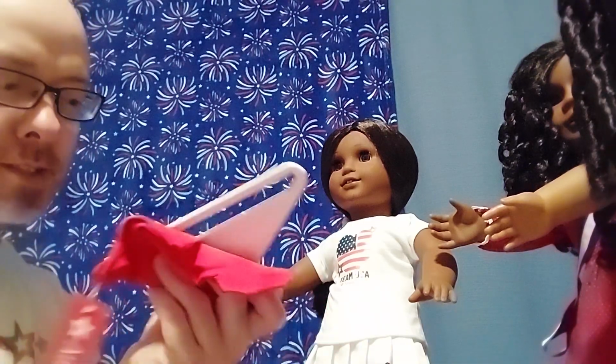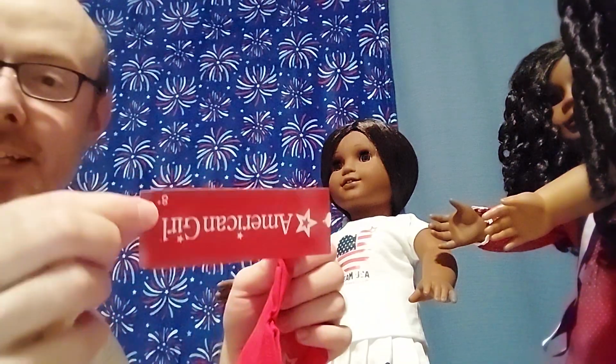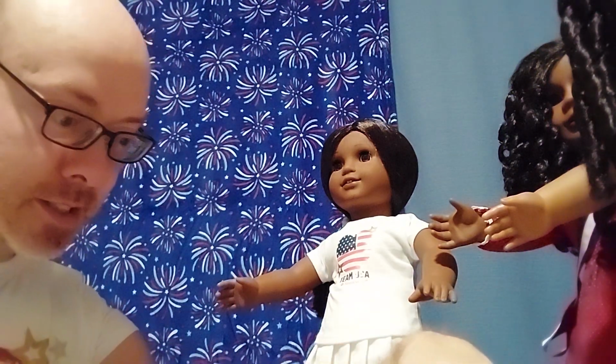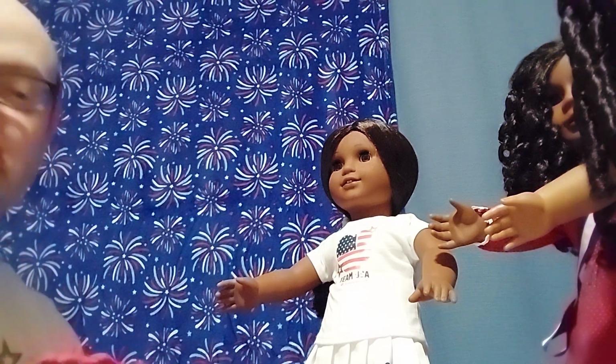So you got, oh, that's weird. So they have the American Girl hanger like normal, but it actually has its own tag on there. I don't know why they didn't just put a sticker on the back. They have a sticker, a scan bar on the back. Okay, I don't know why they did it. All right, well, I'm not gonna monkey around with taking that off at the moment. We'll just sort of put it on.